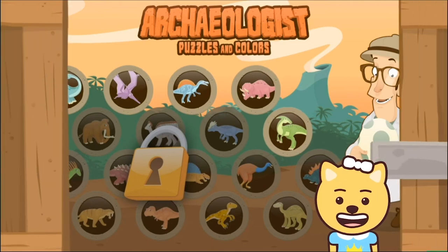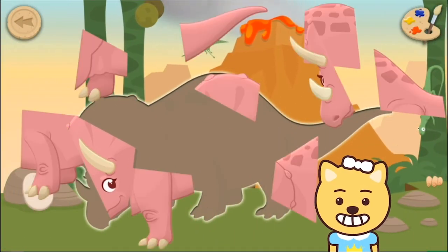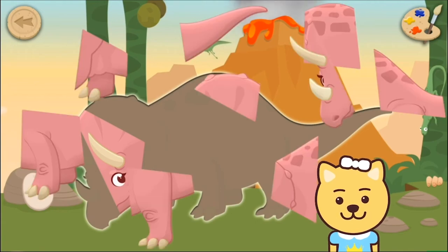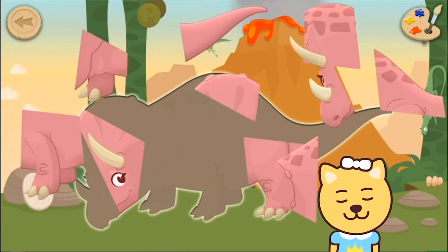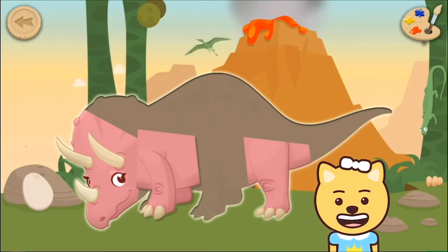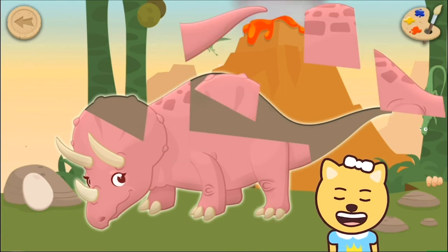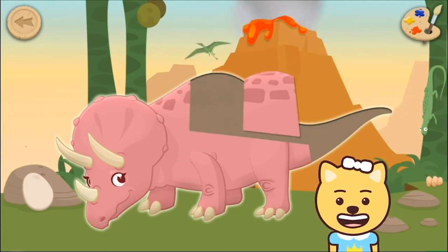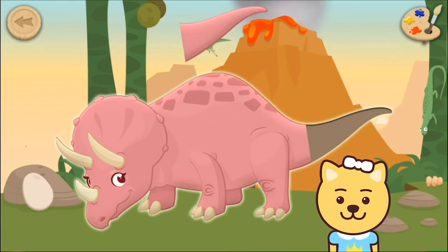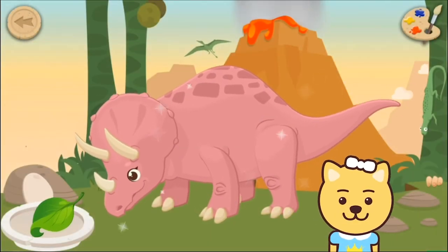Let's have another go. Can I fit all the pieces in there? Yes. Oh, I'm getting fast at this. All the legs are in now. Just a few more bits to go. Wow! Here she is.